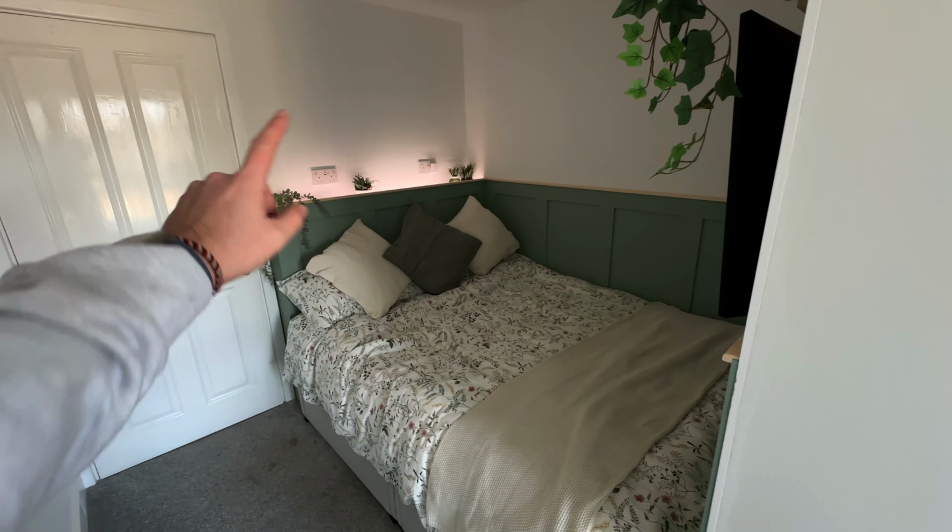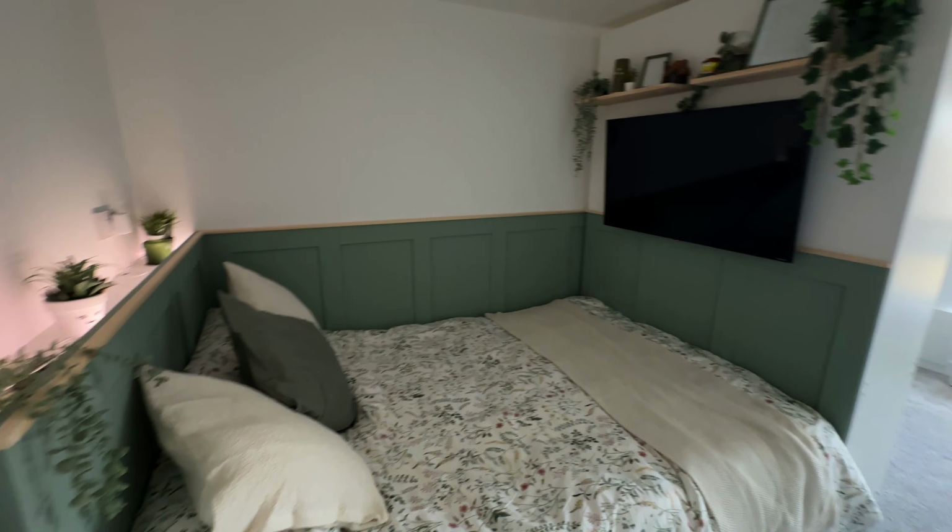We are currently in the process of renovating a home and turning it from this into this. Before I go too crazy into today's vlog, I just want to say a massive thank you for all of the feedback, comments and support for the last vlog showcasing this. I still can't quite believe how well this has all come together.